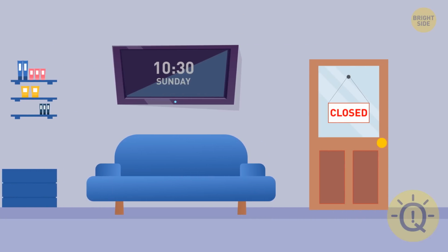Look at the sign on the door. They're closed on Sunday. How can we make sure that today is Sunday? Look at the TV on the wall. It shows the time and the day of the week.